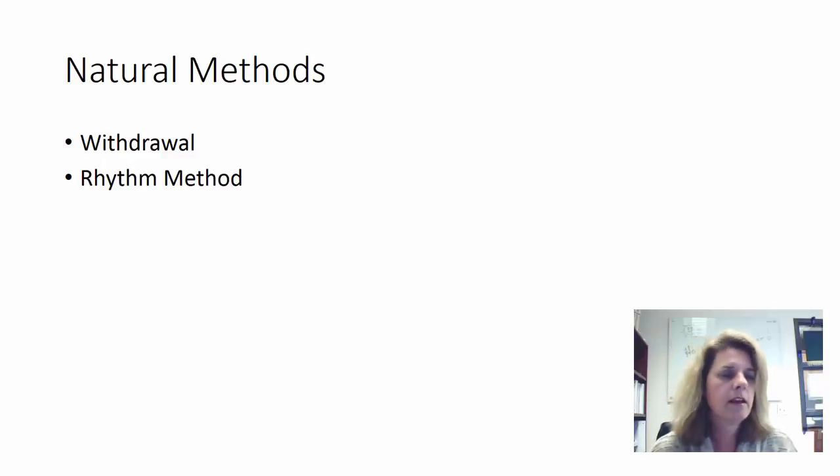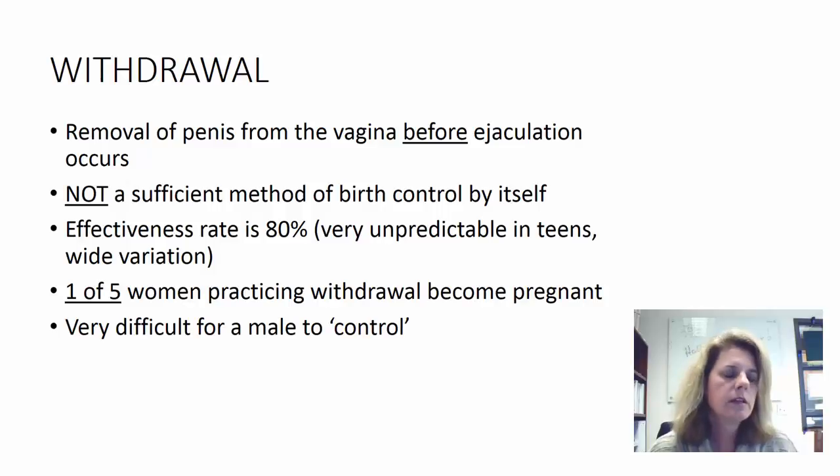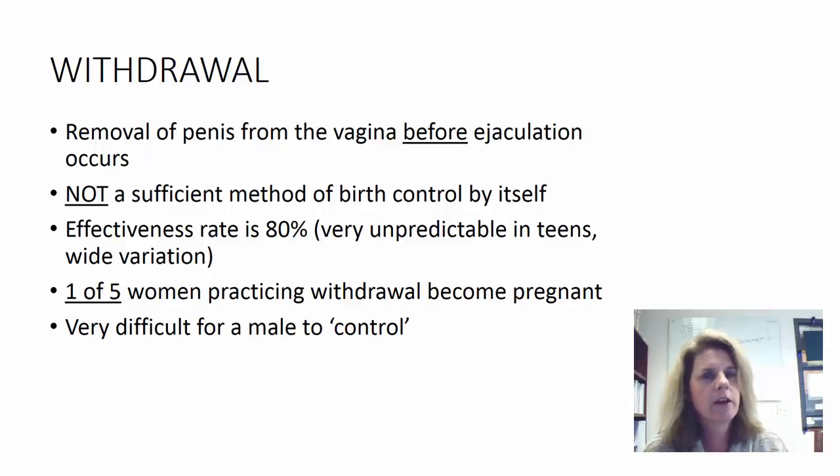Natural methods. Again, these are not real effective. When we talk about natural methods, we're usually talking about withdrawal, or pulling out, and the rhythm method. Withdrawal is the removal of the penis just before ejaculation. The problem with that is it just takes one sperm, and during arousal and erection, some of the sperm may already be moving before the actual ejaculatory event, so there already may be sperm in the vaginal canal before ejaculation, so it's too late. You've missed it. So it's not a great way to do that.